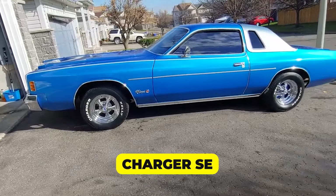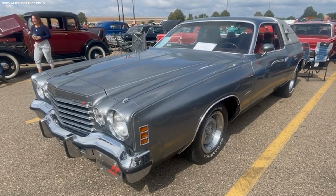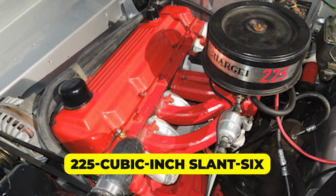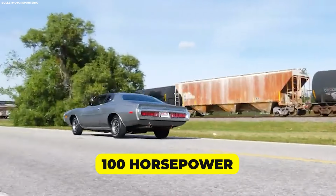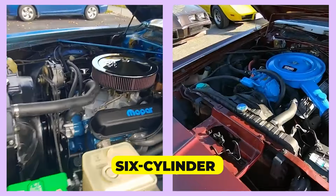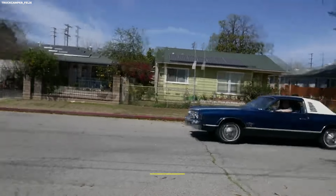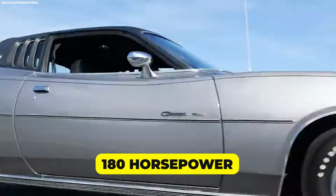The Charger SE of that year was more about personal luxury than quarter-mile dominance, and under the hood, it was a disappointment. The base engine for the 1975 Charger SE was a 225 cubic inch slant six, producing just 100 horsepower. Yes, you read that right. A six-cylinder in a car that once packed the mighty 426 HEMI. Buyers could step up to small block V8s like the 318, 150 horsepower, or 360, 180 horsepower.